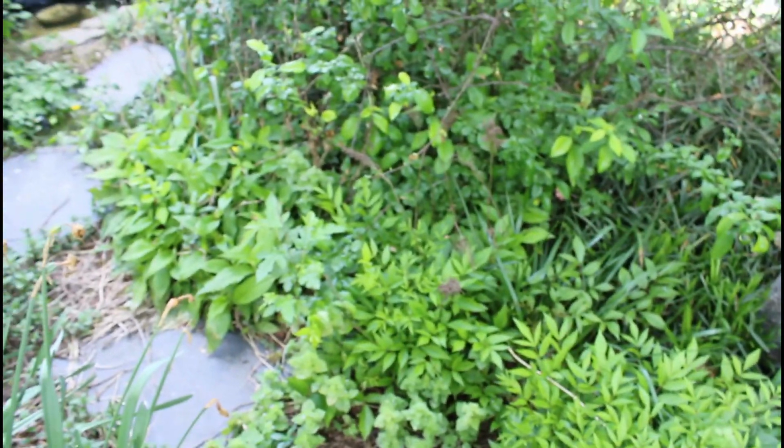Another mulberry popping up, goodness. Flowering quince is done flowering. There's also a couple of willow oaks in here that need to be dug out. Cool, that's great. That's gonna be a lot of work.